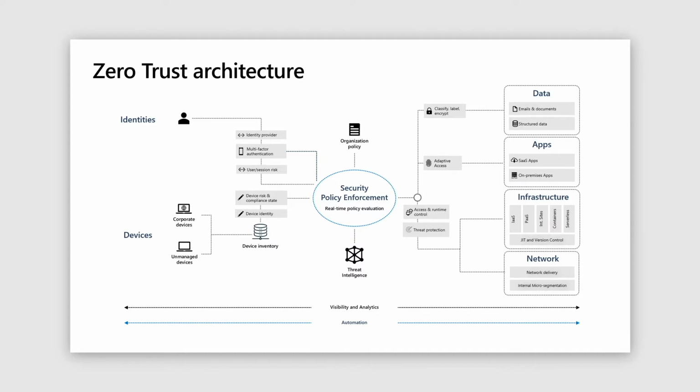Now, we could spend a significant amount of time digging into every single one of these foundational elements of Zero Trust. In this talk, what we're going to do is focus on the left-hand side on the identities, on the right-hand side on the applications, and how that central security policy enforcement engine brings this together so it all works in sync and in step.